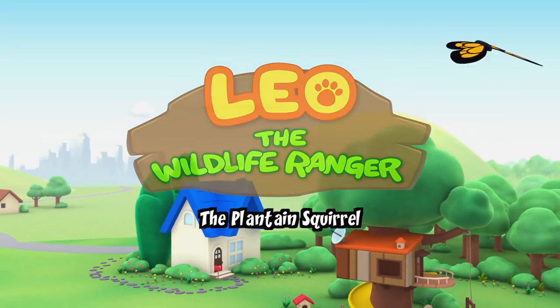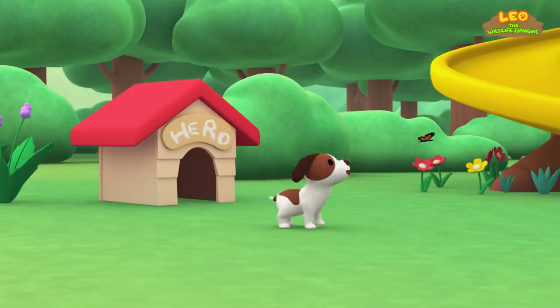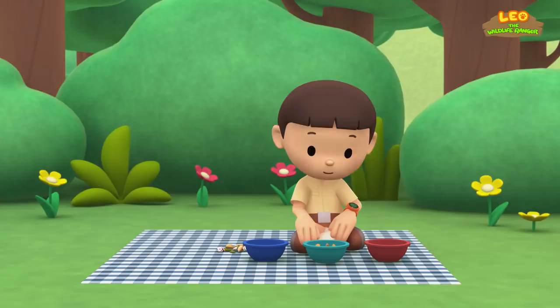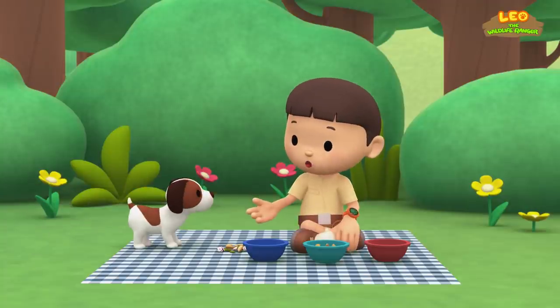The plantain squirrel. Hi, everybody. My name is Leo. I am a junior ranger. And this is my puppy, Hero.